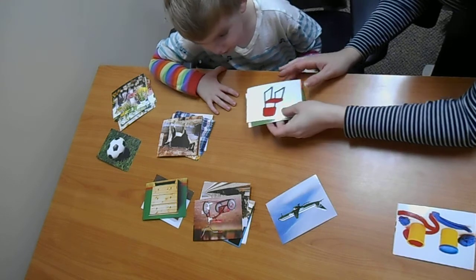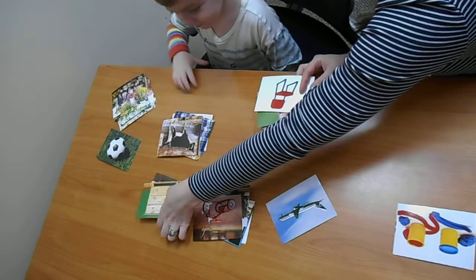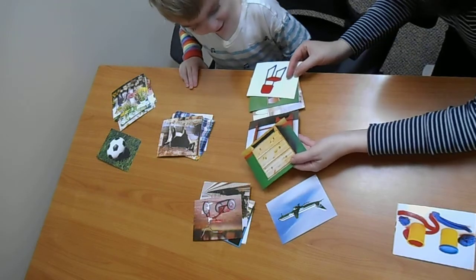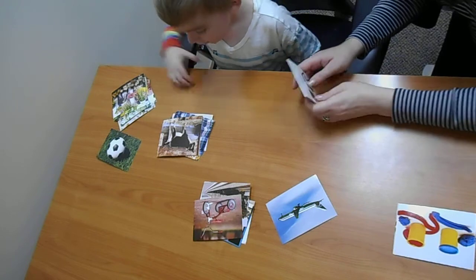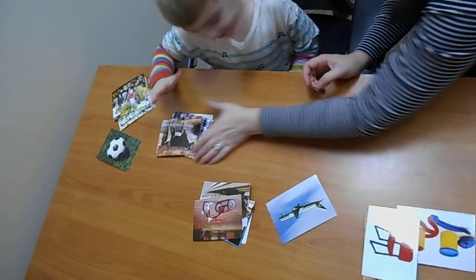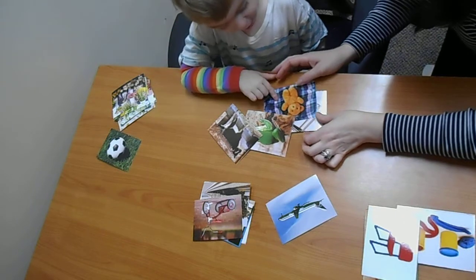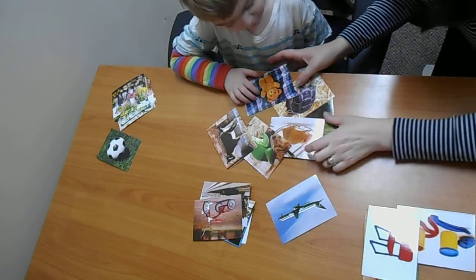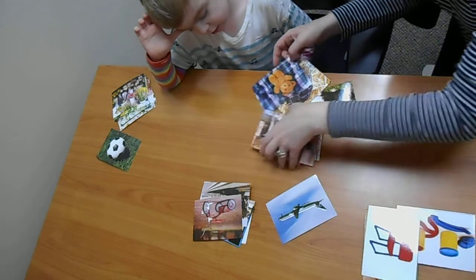Do you have any more furniture? Is this furniture too? Uh-huh. Yeah, those are all furniture too. They're like things that we find in our house. And pets. These are all pets? Teddy bear. A teddy bear? They're all pets or animals? Good.